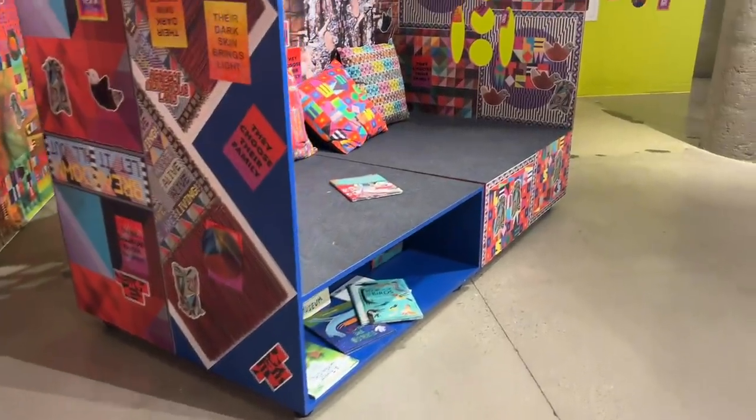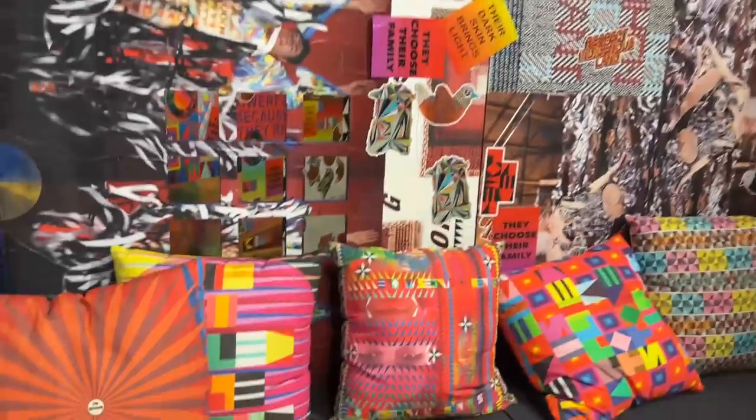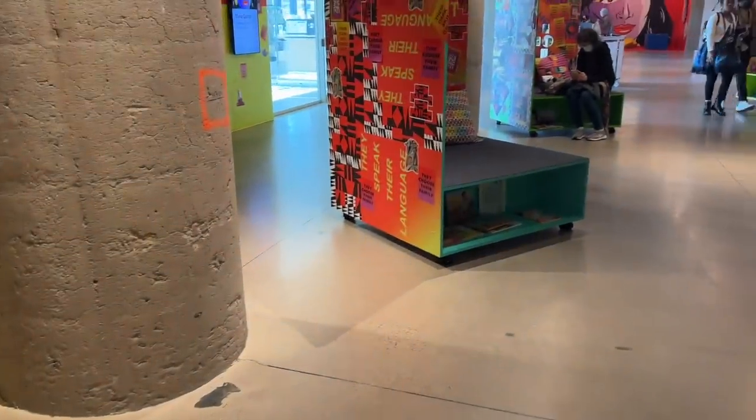exhibit. And something else I should call out is that this exhibit is part of the Toronto Biennial, which is happening now until June 5th. So some of the other exhibits that we'll see shortly are also a part of this.